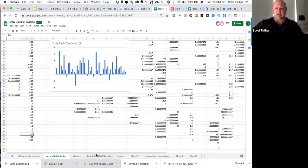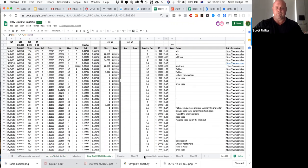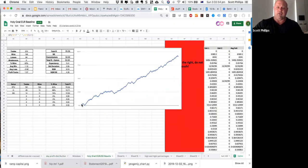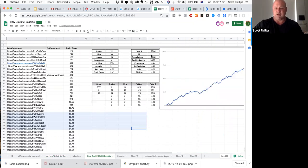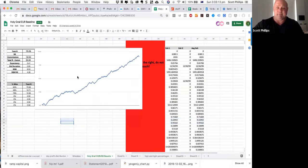Okay, so let's just take a little look at how we're going. So the equity curve looks, well, frankly beautiful. After 233 trades, 146 wins, 84 losses, 63%. Our average win is 1.12. Our average loss is -0.82. So we've got a 1.37 profit factor, which is low, and it's doing what it's supposed to, right?